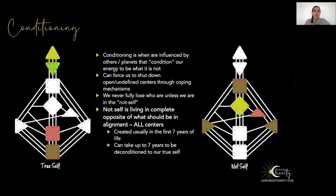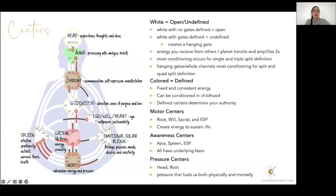I don't agree with that. I think I've seen people be able to snap out of themselves pretty quickly. So it's just learning it, taking the awareness and letting your body kind of process it.